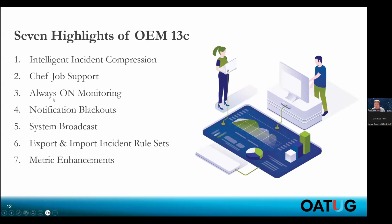I'm going to walk through these seven highlights: intelligent incident compression, Chef job support, always-on monitoring, notification blackout, system broadcasting, export and import incident rule sets, and metric enhancements.